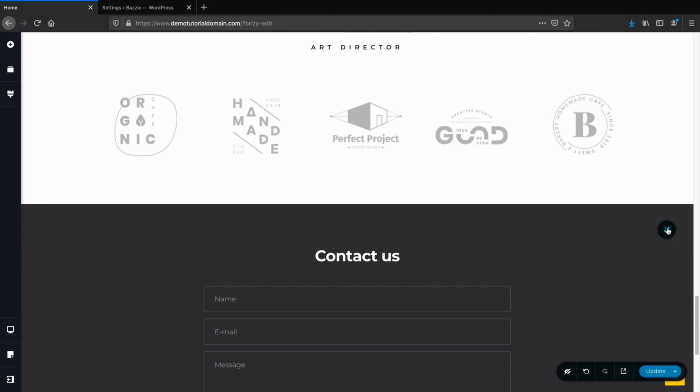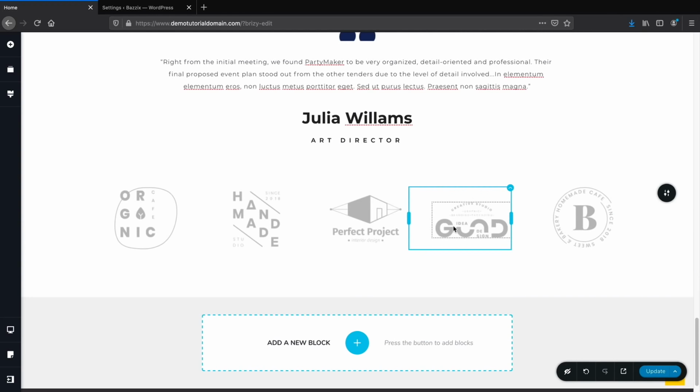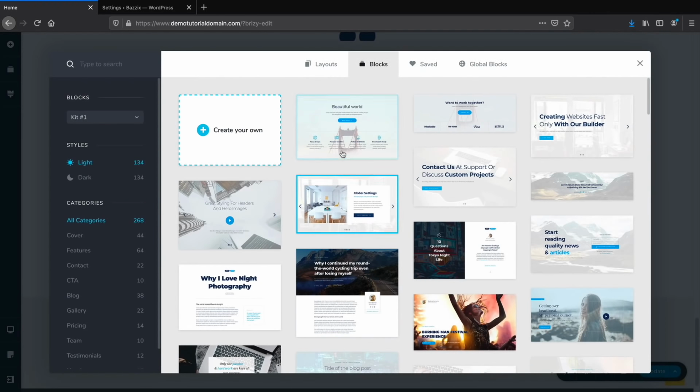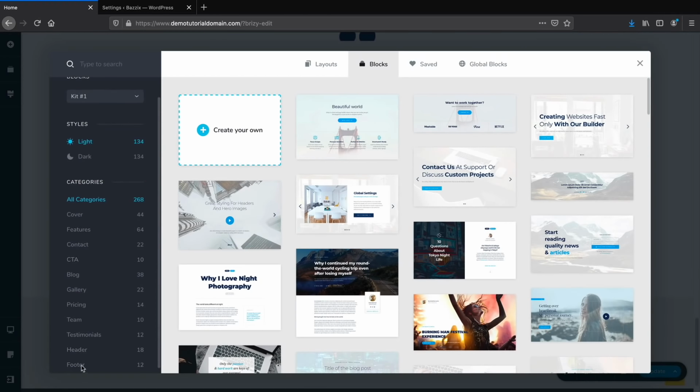So what I'll do is I'll just go ahead and say, you know what? I don't want this contact us section. So that's pretty much it. So now we have this bottom section. Now we can add a footer again if you want to do that. We can just go ahead and go to the bottom and add a footer.